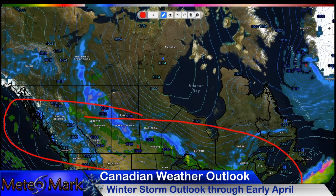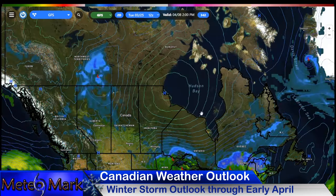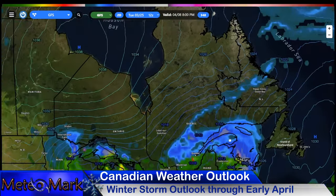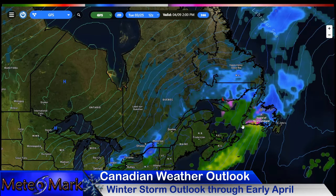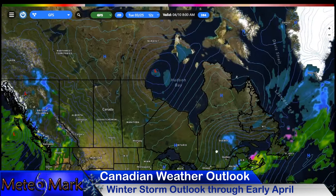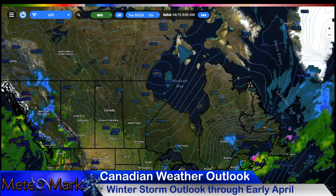This is going to be a storm highway, so to speak, as we head through the 8th into the 9th. Look at this. Another big storm bombing and blowing up here across southern Quebec and the Canadian Maritimes. So you get the idea. A lot of snowy times are ahead.